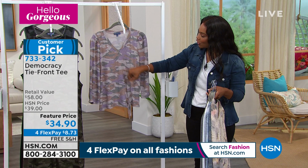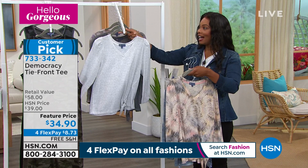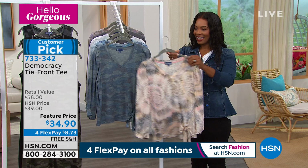Very cool. This is a feature price. It's also a customer pick, Karen. And let's talk about what has made it a customer pick. So first of all, it's in a super soft, very easy to care for slub knit.